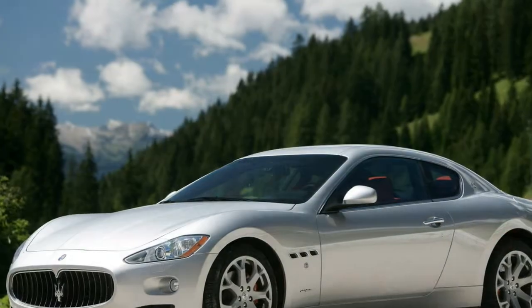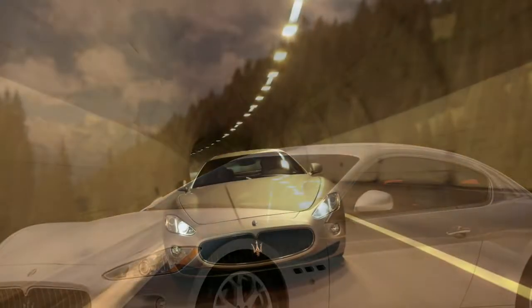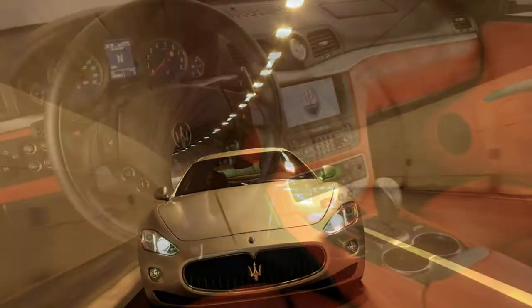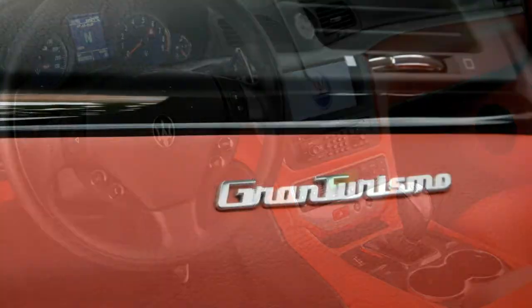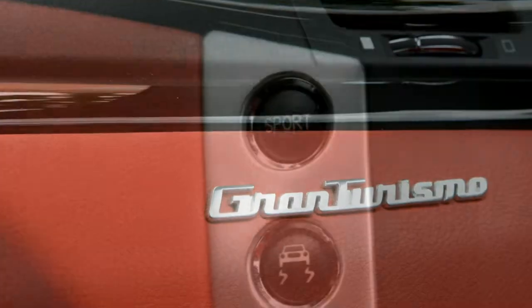Also following the 2017 facelift, a 750-watt Harman Kardon speaker system was fitted to all GranTurismos. This works well, but we thought its integration into the cabin wasn't as neat as some other manufacturers manage, Mercedes-Benz and Audi in particular.